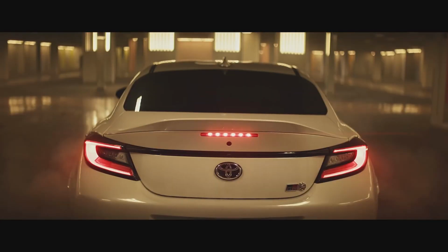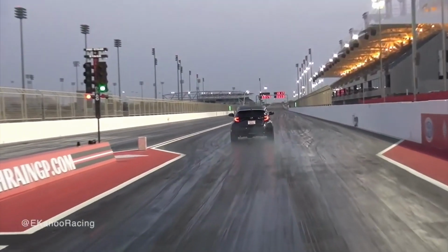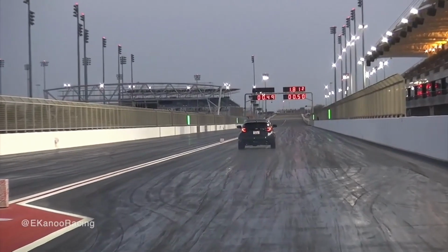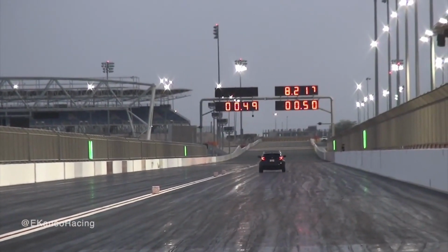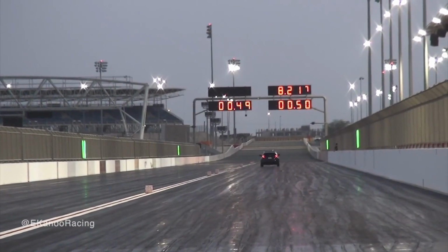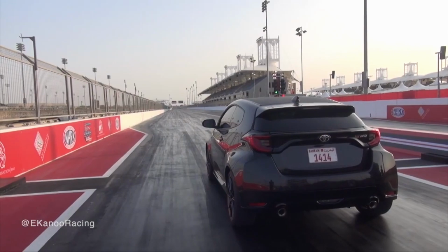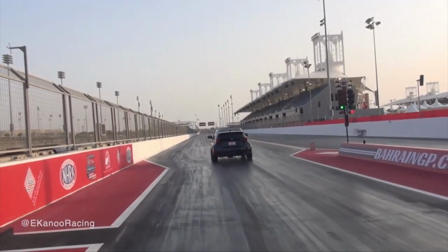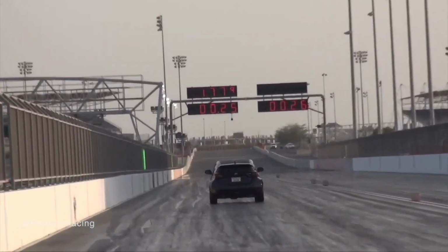The GR Yaris does 0 to 60 in 5.3 seconds, and I've seen quarter mile times of 15.5 seconds and low 14 seconds. I've even seen a report of it doing high 12s on a drag strip. So that car is just insane. It's rapidly fast, and we're getting a lot of that in this new GR Corolla. So I expect the performance to be off the charts. It's going to be really awesome.